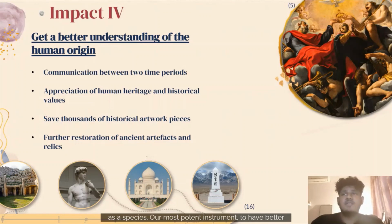Our most potent instrument to have better communication with someone from another century, another time era, another culture will be improved and enhanced. And it will also allow future generations to enjoy and understand the importance of human heritage, history, and even our own legacy.